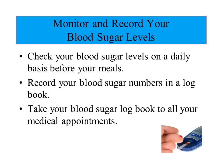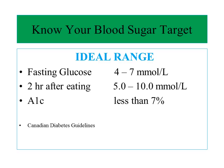Monitor and record your blood sugar levels. Check your blood sugar levels at home on a daily basis before your meals. Record your blood sugar numbers in a logbook and take your blood sugar logbook to all your medical appointments so you can help your healthcare professional help you to make changes in your medications.